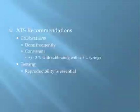Another thing that they really stress is reproducibility. So how do we do that? We try to get 3 recommended similar tests, whether that be spirometry, lung volumes, or DLCO. We're looking for that reproducibility. Keep in mind, we did say that not everybody can always do 3, but that is the gold standard that we should attempt to get all the time.